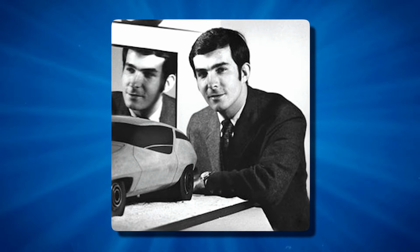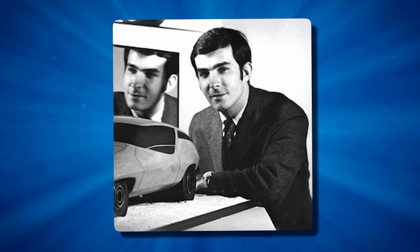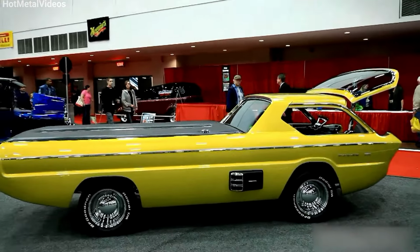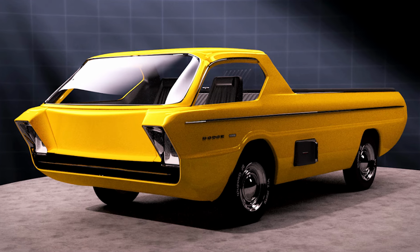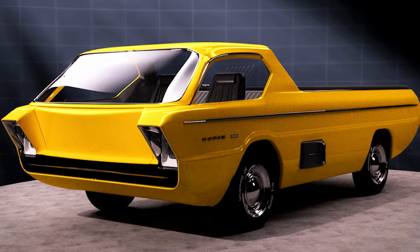In 1998, the Deora was pulled out of storage and fully restored to its former glory with the help of none other than Harry Bradley himself. The Deora has been immortalized in various forms over the years, including Hot Wheels cars and AMT scale models, cementing its status as one of the most iconic and sought-after custom vehicles ever created.